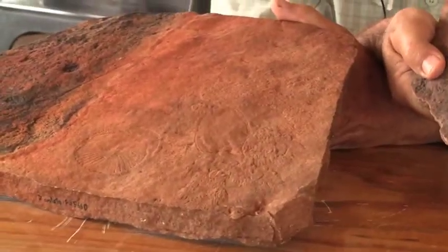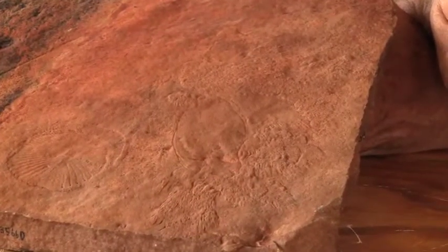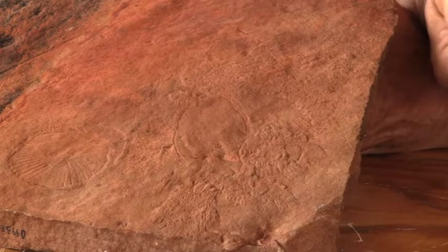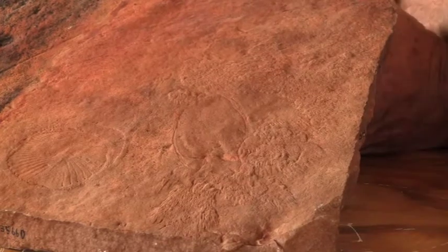A mollusk breathes by taking in water through some flaps around the margin of the creature, and it's got a muscular foot. So if that's the case, then we should be looking for evidence that Kimberella could move on the seafloor.